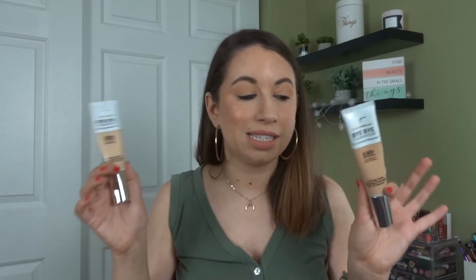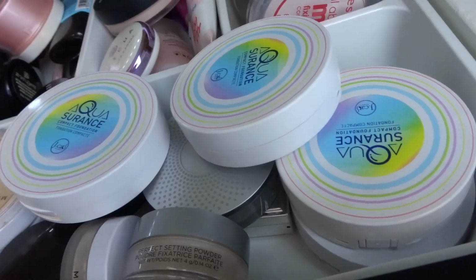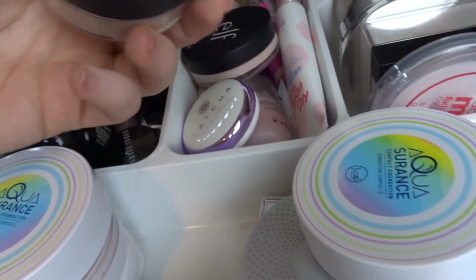And I do have this in 2 shades, so I can mix it and match it depending on my skin tone. I also opted for a powder foundation rather than a loose setting powder this month, so I've also decided to bring in my Bare Minerals Matte Powder Foundation to switch it up a little.